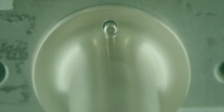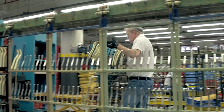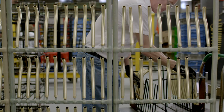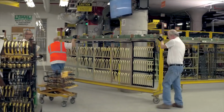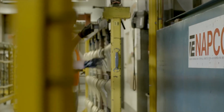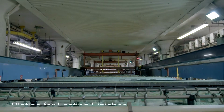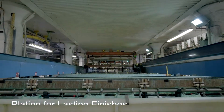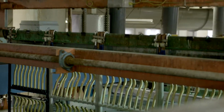After inspection, the team laser etches the KOHLER logo onto the faucet. Then, the parts are racked to prepare them for the chrome plating process. Throughout the plating process, all parts go through several salt, ultrasonic and hot rinses to ensure the finish will adhere properly. KOHLER also adds 3 layers of protective coating.